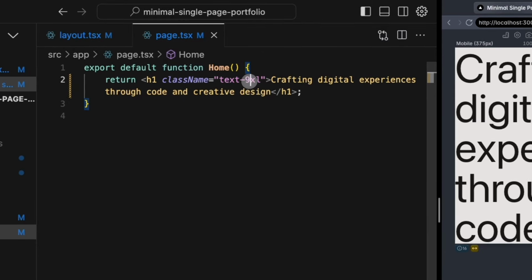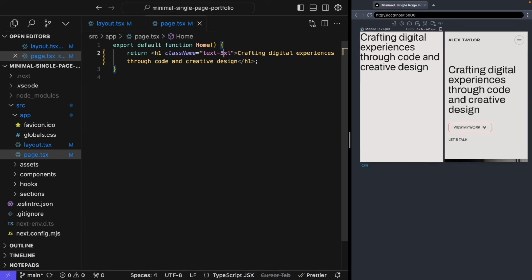And I'm going to bring the text size down to what we would see on the mobile screen, which is text-5xl. Now, at this size, it's easy to see with letters like the G just how different our design is from the font that we have here by default. So of course, we're definitely going to need to change that.